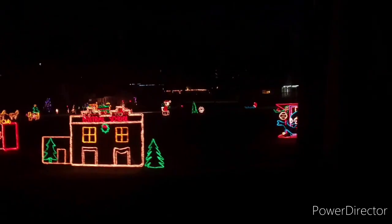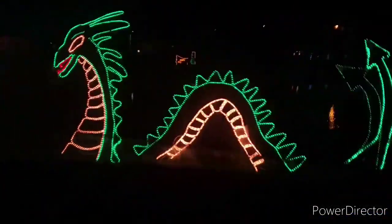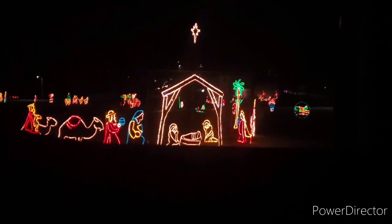Ooh, a nice Canadian flag in a little house. And I do not know what that is. Looks like the Blue Jays? I don't know. Someone dragging a tree home. A unicorn. A bell. And a big dragon. Cool. And then a really nice baby Jesus one, I think. Yeah. And then, ooh, Santa waving by. Nice.